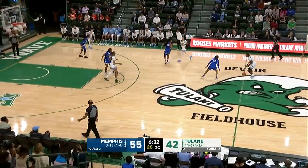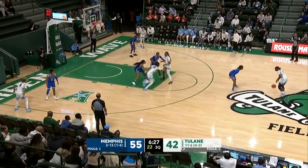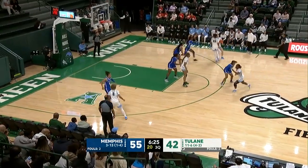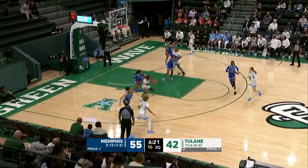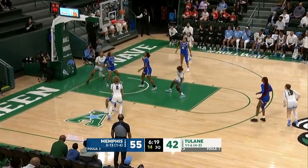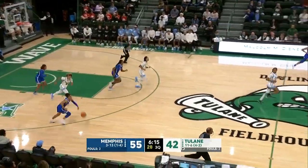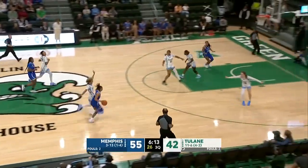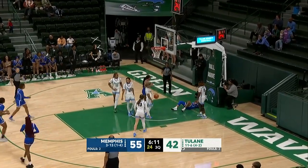Memphis, after making 10 first-half threes, 0 of 2 to start this third. Can Tulane's offense keep it rolling? Good start here in the third quarter. Whittington working through traffic, takes some contact, and the rebound falls into the lap of Williamson. And that's a foul on Hageman's drive.